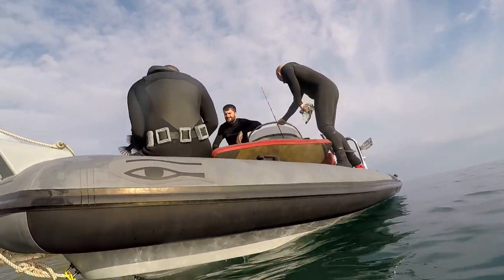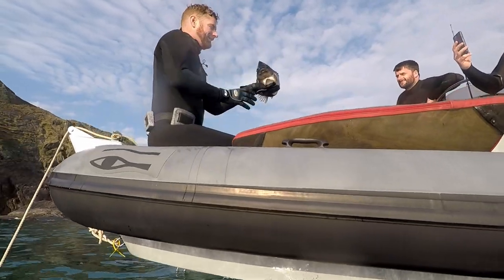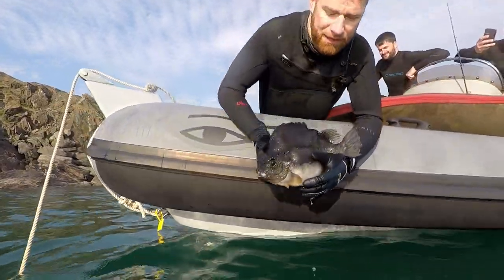Where to start? After a few photos, we decided to let the little fella go.